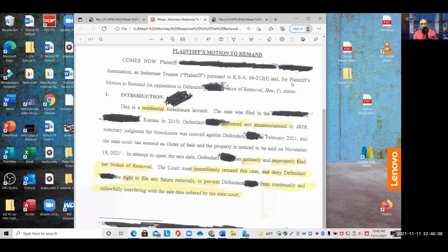As you can see here, he filed his motion to remand, and he states this is a residential foreclosure lawsuit. Well, no, that's not true. It's not residential. It's private property. Okay, the residential crap came in after they commandeered your original deed and registered it in their office. Once they registered the deed in their office, your property was reclassified in one of their commercial classifications: residential, commercial, or agricultural. And then the property tax started and all of that.